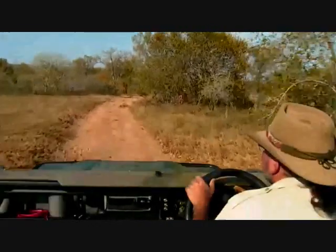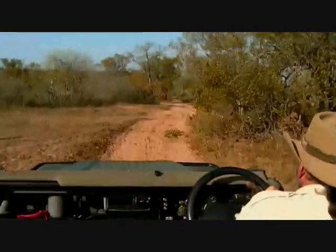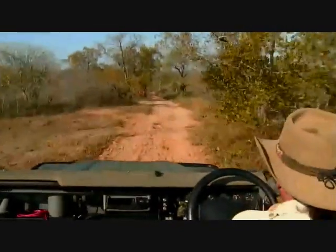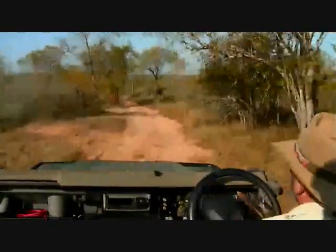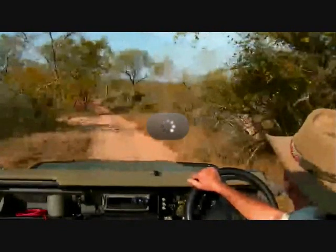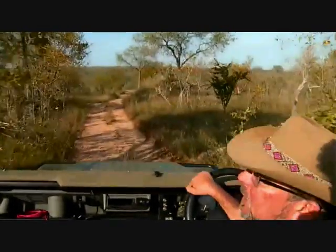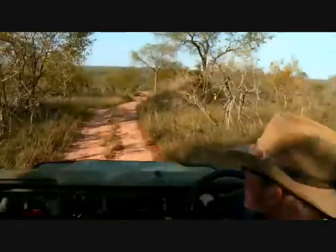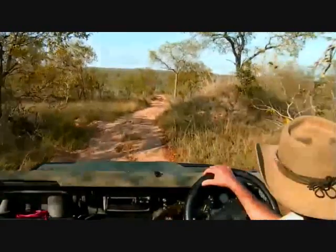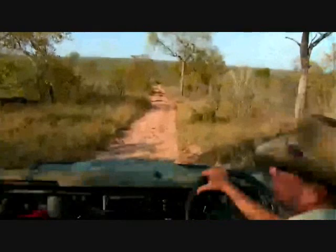We're going to be looking for some tracks. We're going to be looking for some signs like broken branches, not like that one that's in the road, but a broken branch maybe left by an elephant. We're going to stop and listen. And that also helps, because we can hear sometimes what animals are up to. Sometimes we can hear alarm calls if predators are moving around.